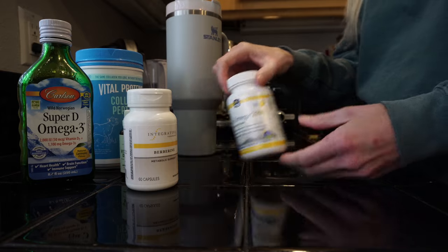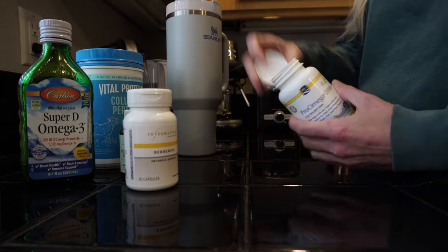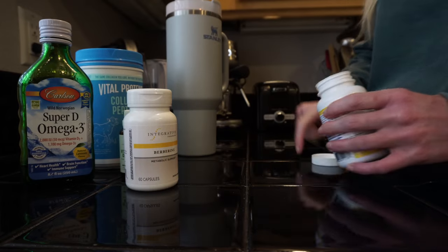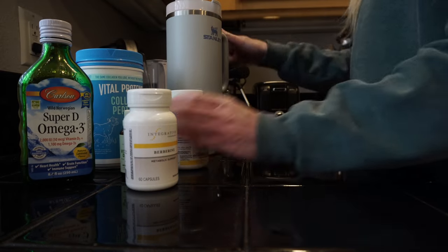So I'm also currently taking Pro Omega 2000 by Nordic Naturals, and this is one of my favorite brands for omega-3 supplements. So I'm taking that just for some added healthy fats there.